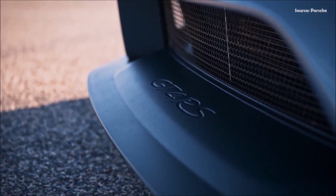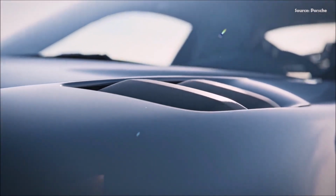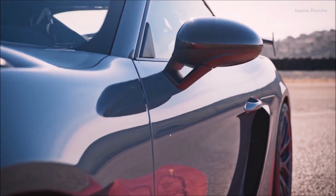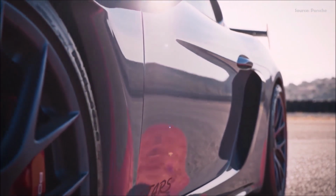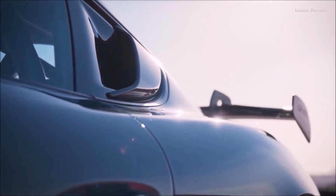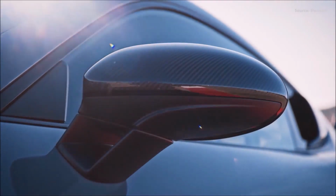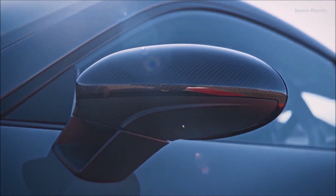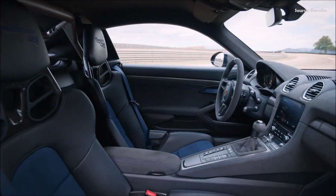The Sport PDK features shorter gearing than what is found in a PDK-equipped 718 Cayman GT4, and contributes to the impressive acceleration. The 718 Cayman GT4 RS accelerates from 0 to 60 miles per hour, 0 to 100 kilometers per hour, in 3.2 seconds. Top track speed is 196 miles per hour, 315 kilometers per hour, which the GT4 RS reaches in 7th gear.